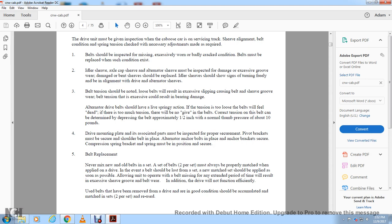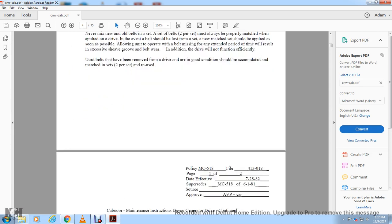only unit operating with a belt missing for an extended period of time will result in excessive shear groove and belt wear. Additionally, the drive will not function efficiently. If the belts that have been removed from the drive are in good condition, they should be matched, two per set pair, and reused.